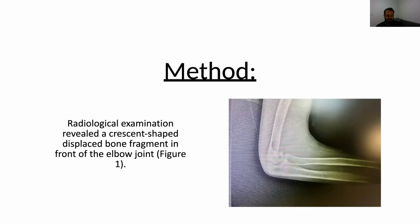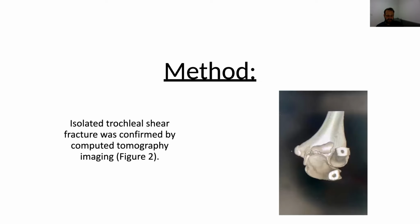The radiological examination revealed a crescent-shaped displaced bone fragment in the front of the elbow joint, as you can see in Figure 1. Isolated trochlear shear fracture was confirmed by computed tomography imaging, as you can see in Figure 2.